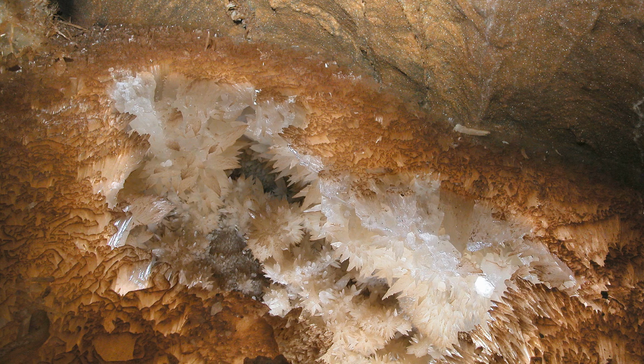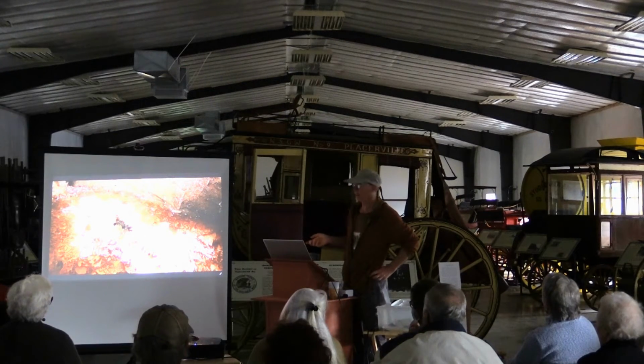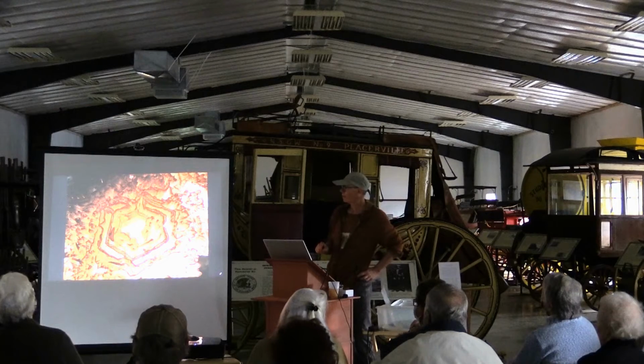And then there's something real unusual we discovered in there. This is where a pool of water used to be. So it turns out when you get a pool of water sitting for a long time in a cave, you get all sorts of crystals that can develop. And in this case, there were some very unusual crystals.